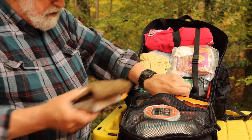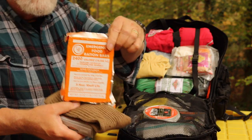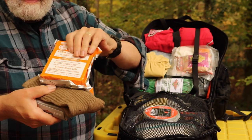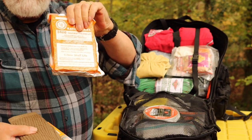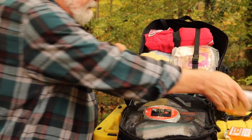I've got an emergency food bar that I think has got 2,400 calories. So it should last quite a while, at least to supplement some of the other things that you're going to be putting in your bug out bag.